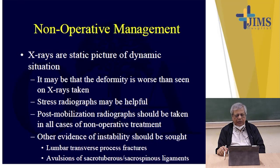X-rays are a static picture of a dynamic situation. It may be that the deformity is worse than seen on the X-rays taken, because in some cases, at the time of the injury, there were displacements which spontaneously became somewhat reduced by the posture of the body. That is possible. To find those out, you need to go for stress radiography.